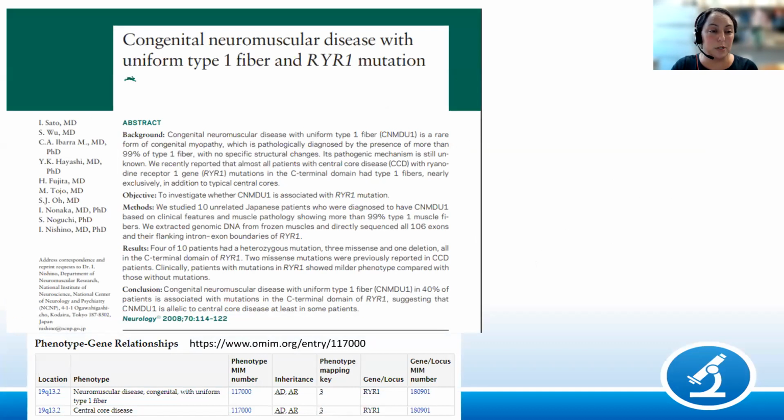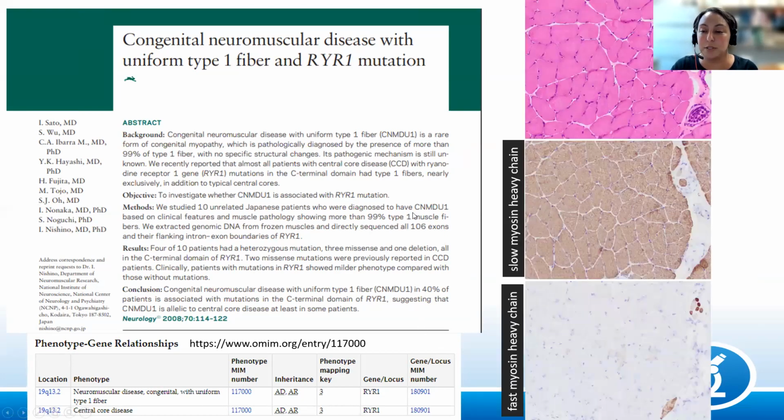And this is that paper I was mentioning from Nishino et al. that described congenital neuromuscular disease with uniform type 1 fibers and an RYR1 mutation. This is when you really do have more than 99% type 1 muscle fibers. Here's an example of a case that we saw, where your slow myosin heavy chain highlights type 1 fibers and your fast myosin heavy chain highlights this one little fiber here more definitively as being a type 2 fiber. What's staining over here is actually a muscle spindle. The muscle spindle stains normally, with some nice type 2 fibers in it, but the rest of the muscle itself had very, very few type 2 fibers.